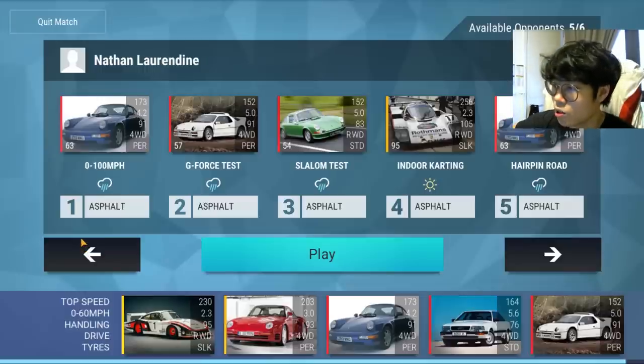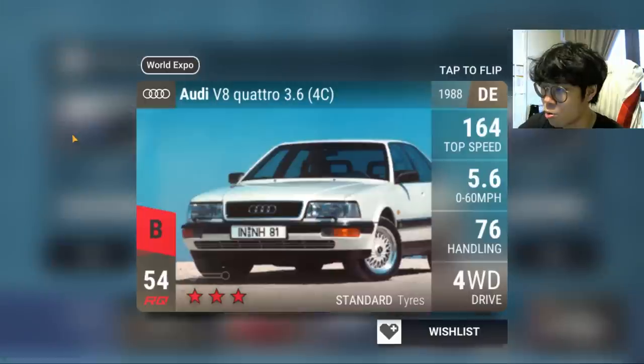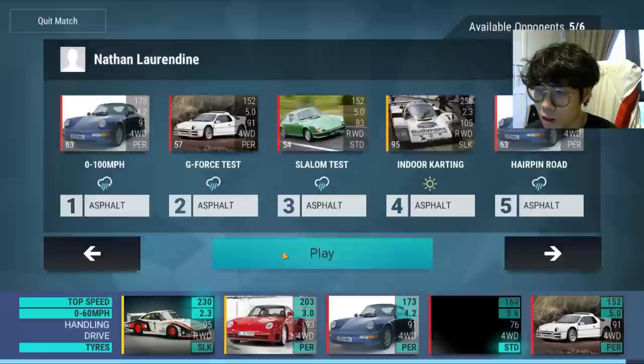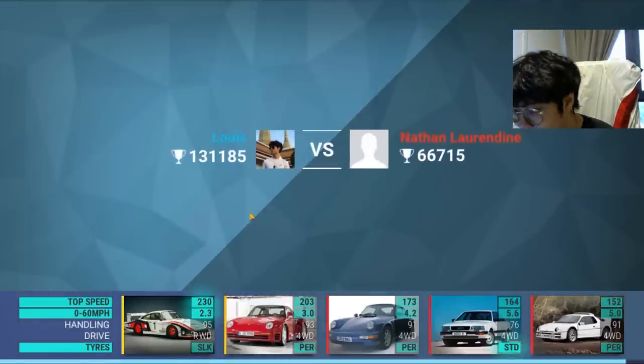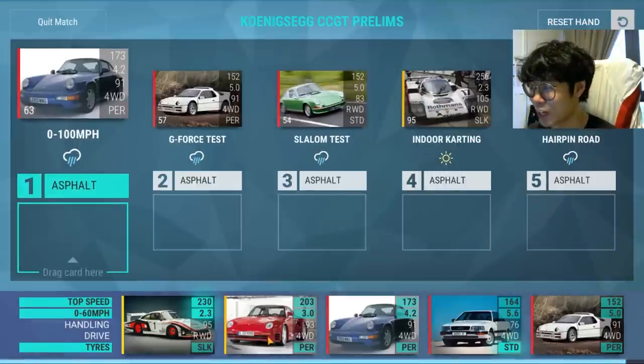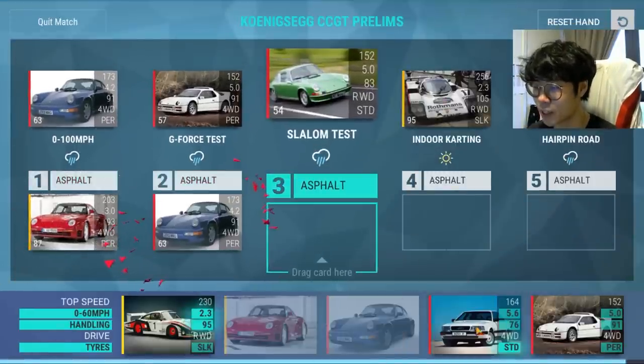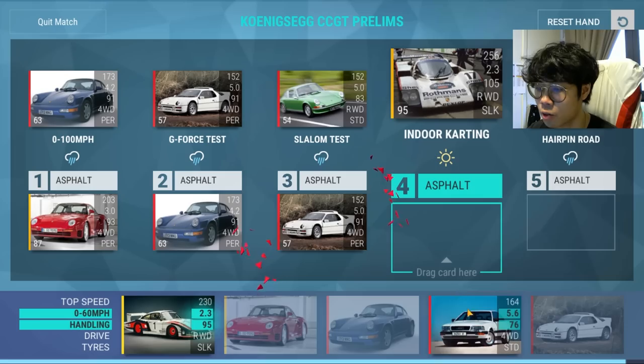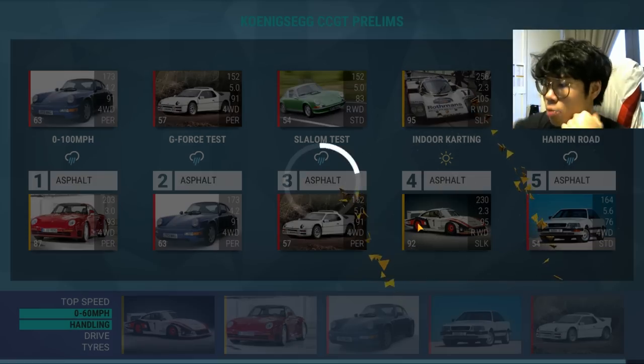I see two win conditions. See, here's the thing, I don't know if the Audi actually beats the Porsche on the slalom. We can give it a shot. You know, one win condition, two win conditions, and perhaps... Well, actually, we don't need to put the Audi there. We just put the RS200. Yeah, we're fine. That's three win conditions right there.